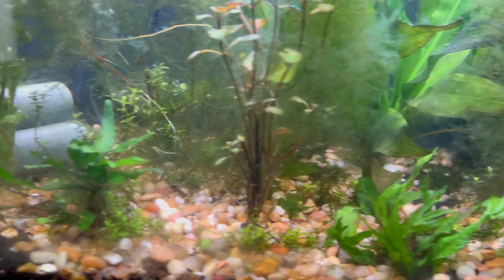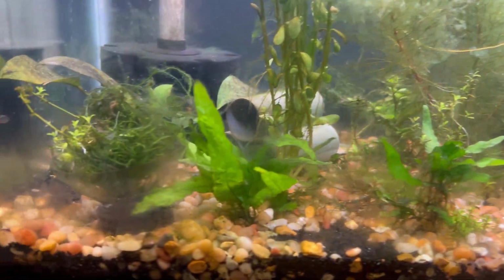They're super hardy in my opinion, and they remind me of trout. Being an avid fly fisherman, I love these guys so much.